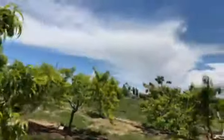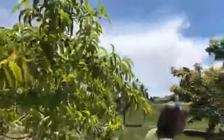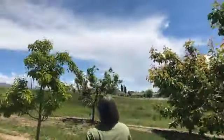Let's walk to the pears. Back again. I'm sorry, guys. You have to get a view of the orchard while we walk. We'll go straight through here. So a little bumpy. Watch out for sprinklers. Those sprinklers will get you there.